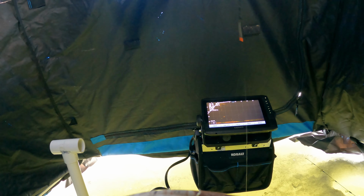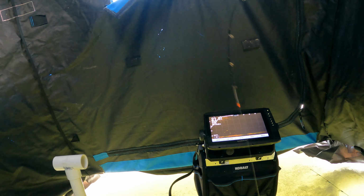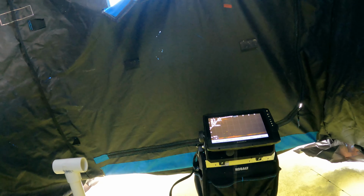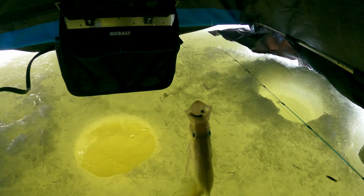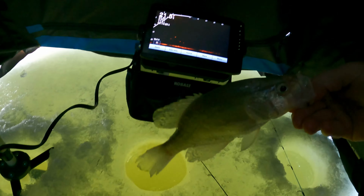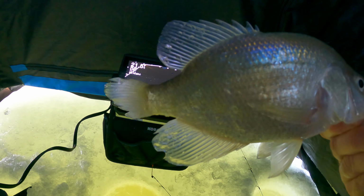Yes. Hammer time. Nailed him. Oh, he's feisty too. Feisty. Oh, look at this guy. Nice crappie chopper. There we go. Not bad. I'm guessing he's about 10 or 11.